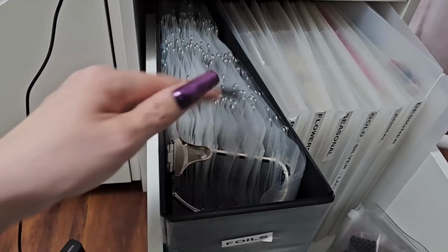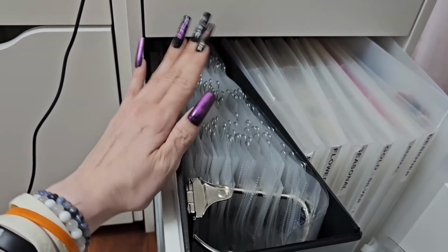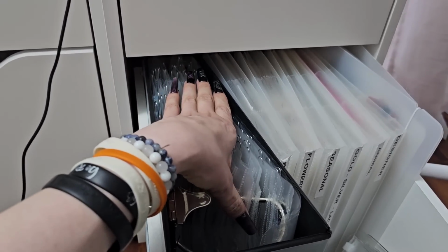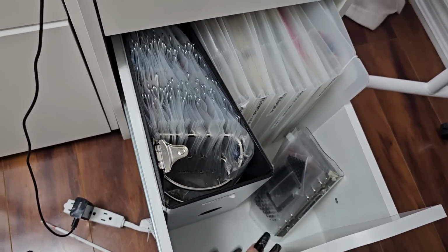They're actually really organized in those binders for water decals. And then these are all my foils, which is just a huge binder ring that I never use. One day I really want to get into them. I've never been good at foils. What else do we have in there? Nope, just some designer foils in that one.